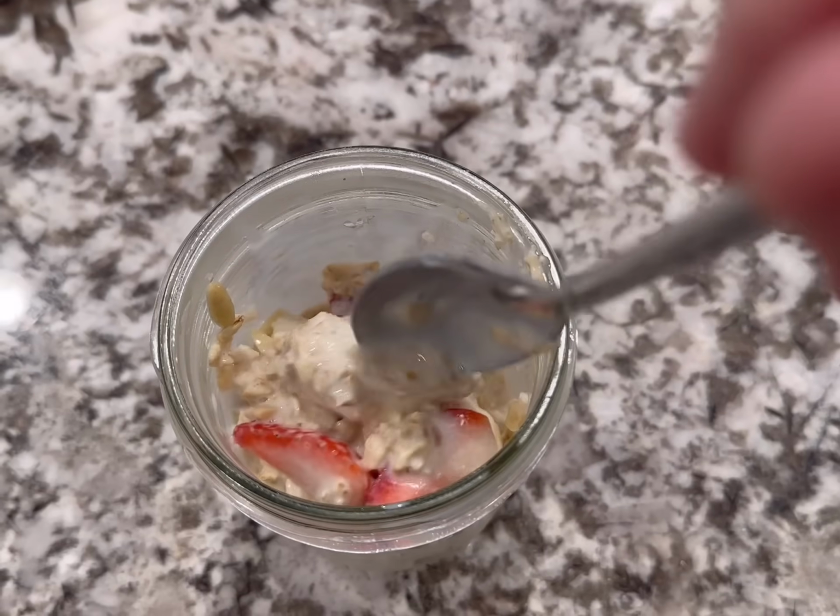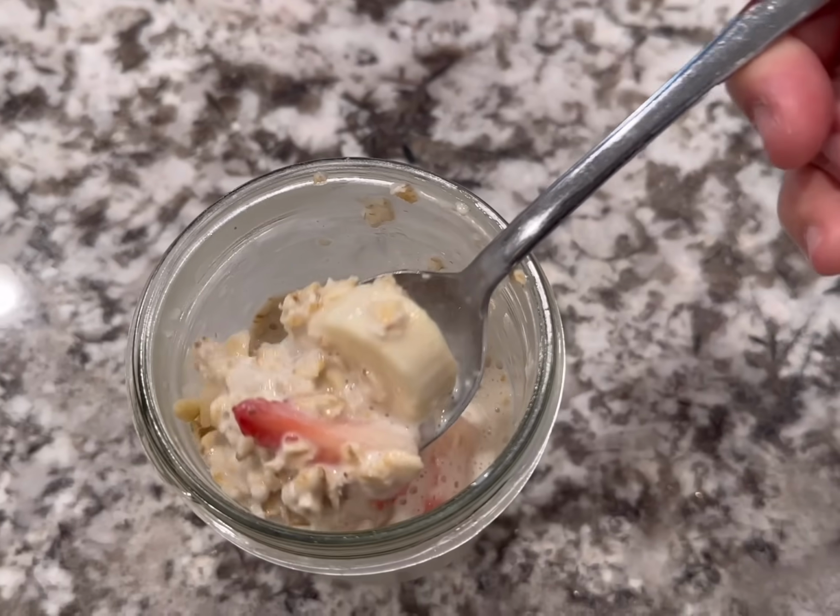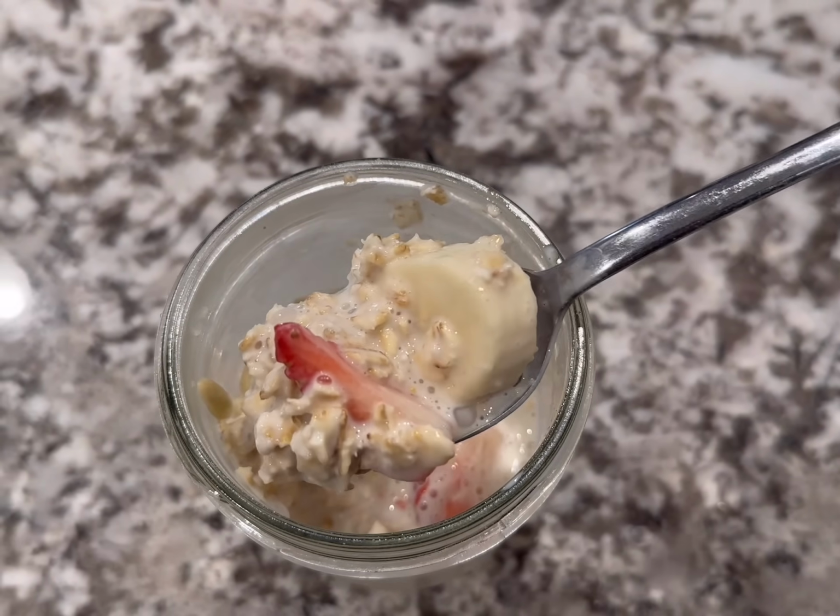Now, these can last in the refrigerator for up to 5 days, but I recommend making only enough for 3 days, eating those, and then making another batch just for texture.